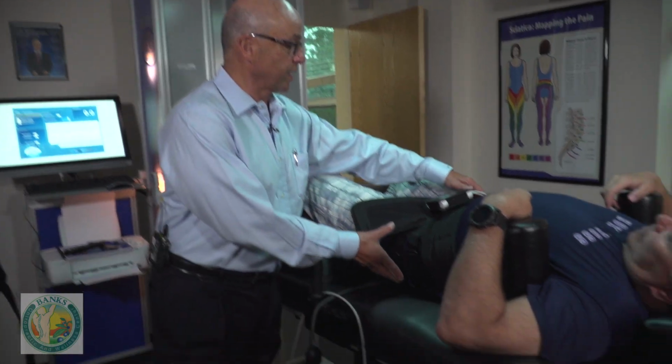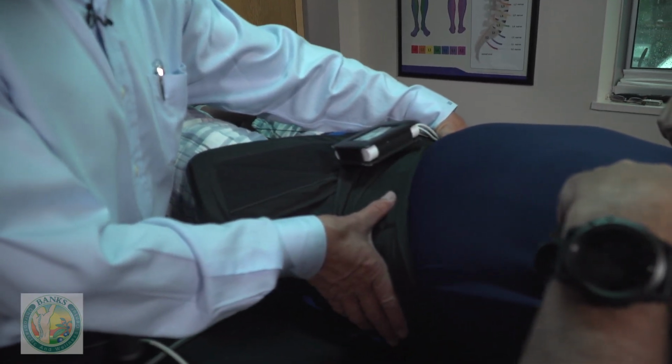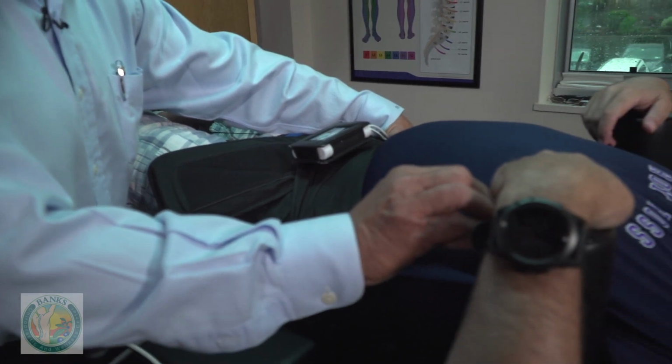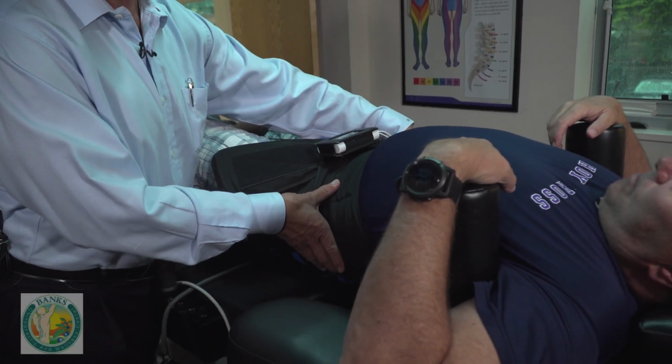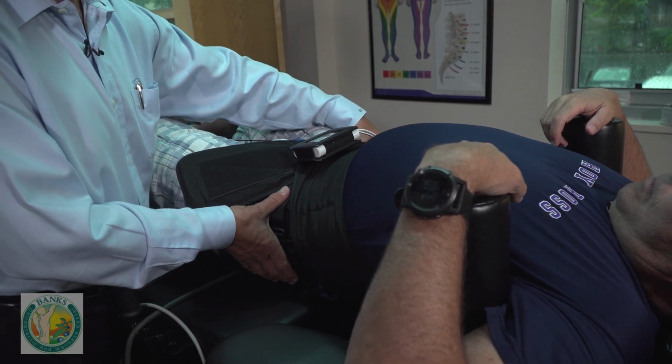We have a belt wrapped around his pelvis. We have another belt wrapped around underneath his rib cage. He's locked in with the arm bolsters, and the table and the belt is locked into the top of the table. This piece will very gently distract the spine, but it pulls and it releases. It pulls and it releases.